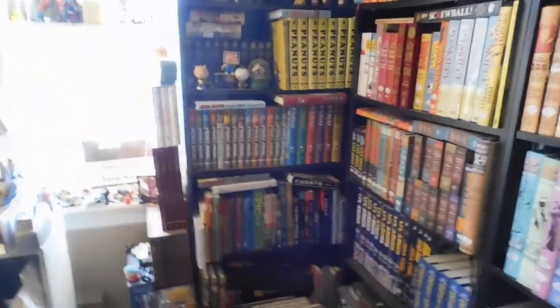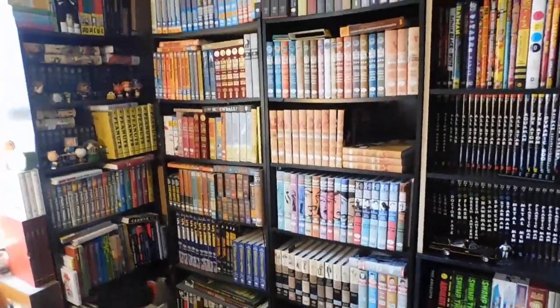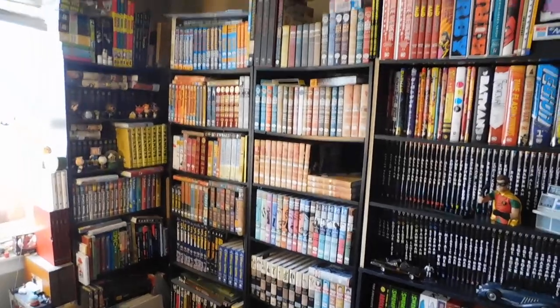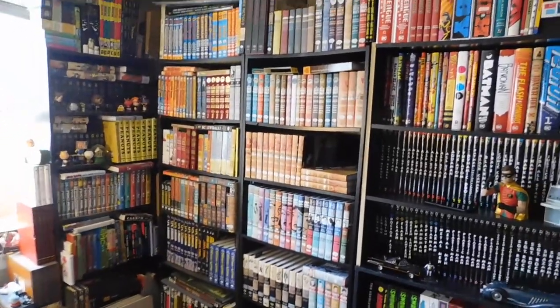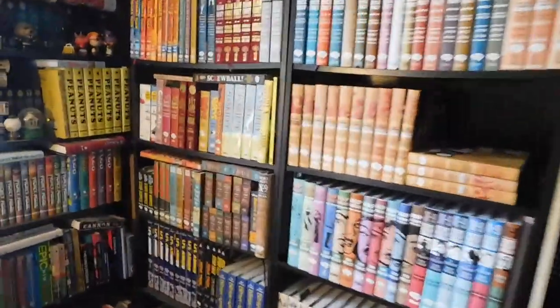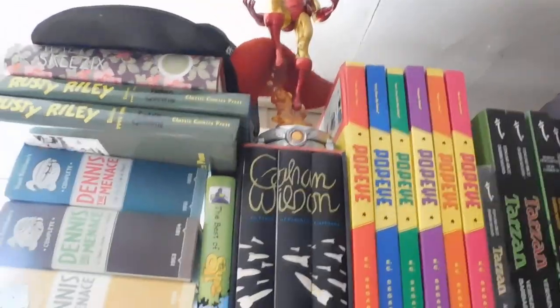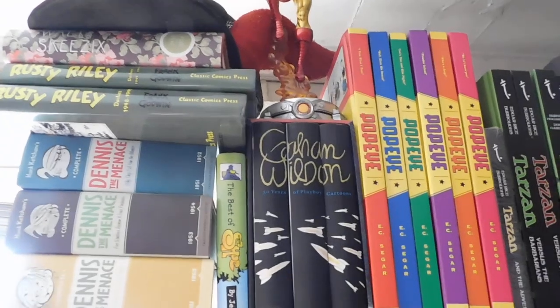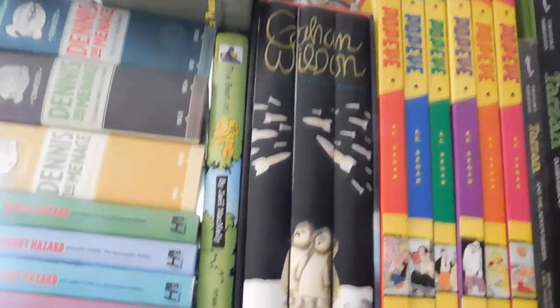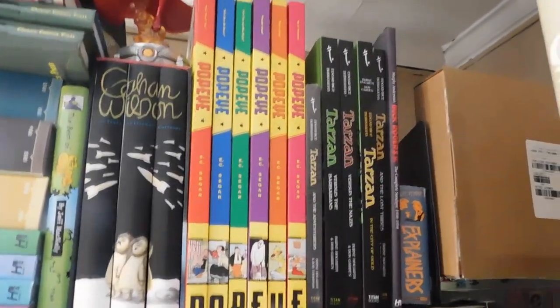Let's start over in this corner here. This is what I call my cartoon section. This is comic strips and cartoons, that sort of thing, and this is filled with the best in comic strips. Let's take a look up here. Okay, up here we have Walt and Skeezix, Gasoline Alley, Dennis the Menace, a couple of those. Gahan Wilson, a wonderful collection of his cartoons.